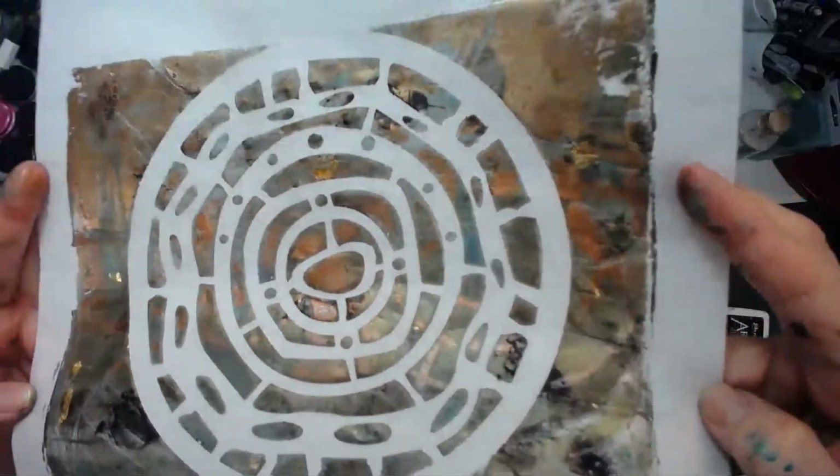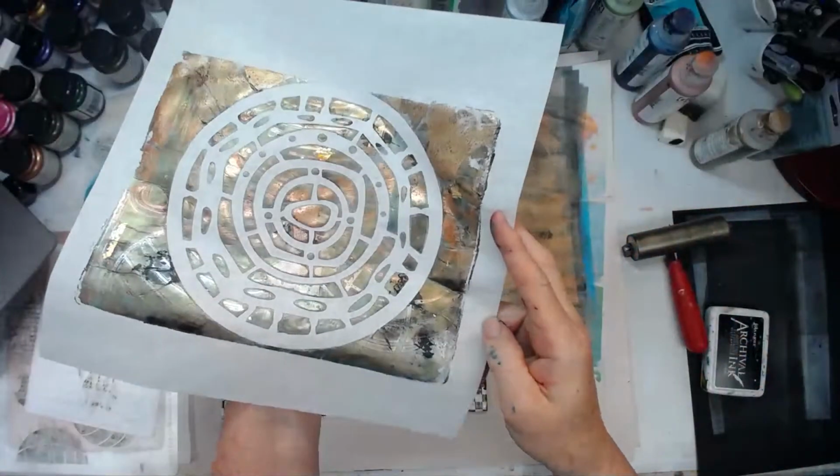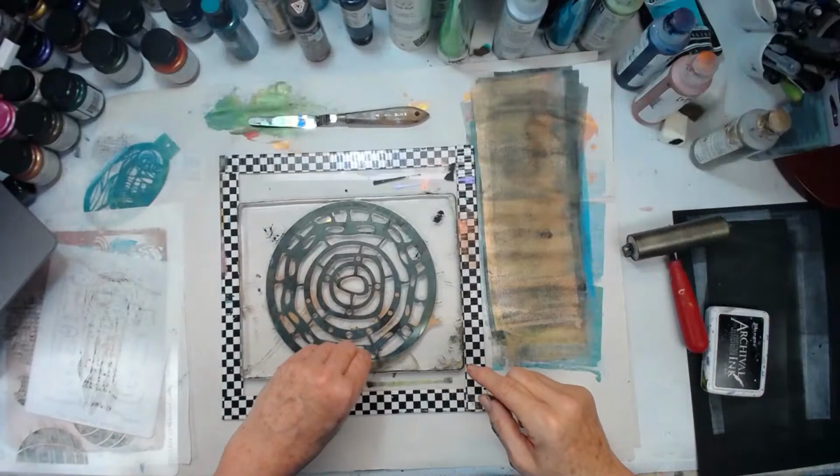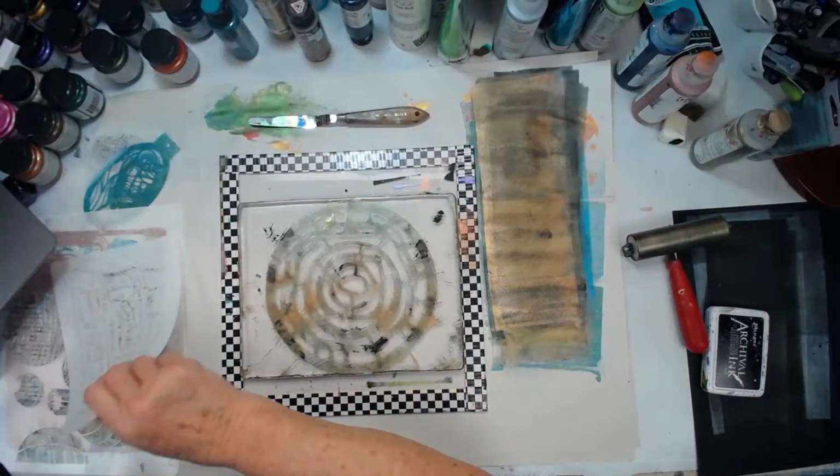There you go. Wheel of change. I love that stencil.